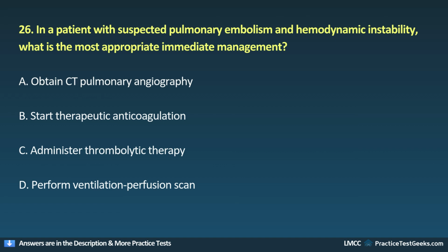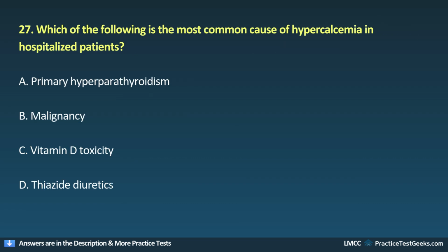26. In a patient with suspected pulmonary embolism and hemodynamic instability, what is the most appropriate immediate management? A. Obtain CT pulmonary angiography. B. Start therapeutic anticoagulation. C. Administer thrombolytic therapy. D. Perform ventilation perfusion scan.